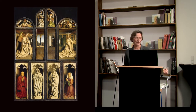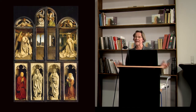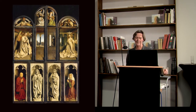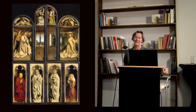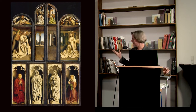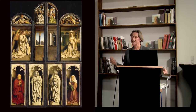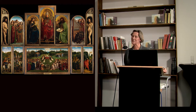The first phase of the restoration, and Livia de Peyt will talk about that, is now being done on the exterior, the closed panels, representing the Annunciation, the two donors, Joost Veit and Elisabeth Borlut, the two St. Johns. And when the altarpiece is closed, as you might feel when you look at it like that, it's a moment of waiting, of promise, the Annunciation of what would come. And when you open it, you have the revelation of what is promised.